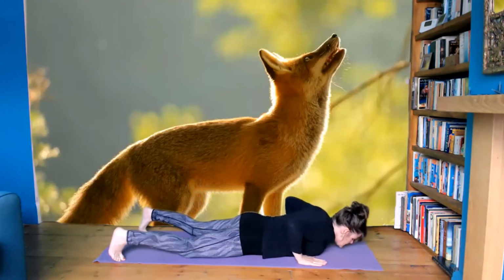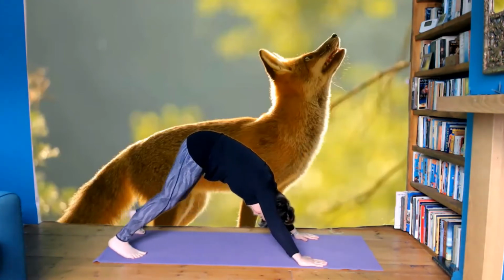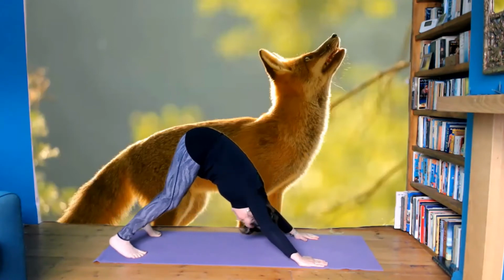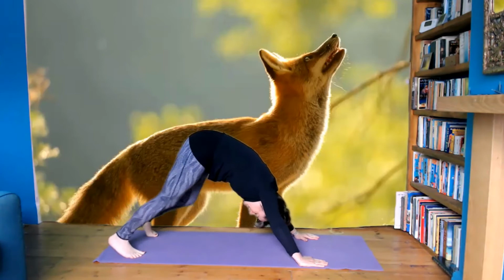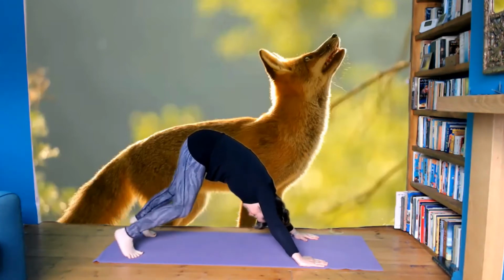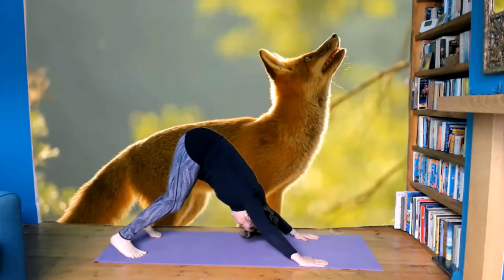Curl your toes under, push back, bring your feet down to the floor, maybe stretch them out a little bit by pedaling, as we call it, trying to get those heels as close as you can to the floor. Push that bottom high into the air, as high as you can. And just look at where your belly button would be if it dropped to the floor right now.